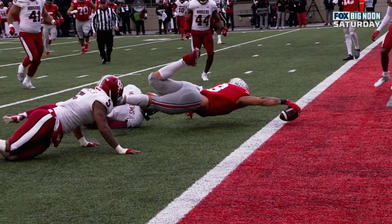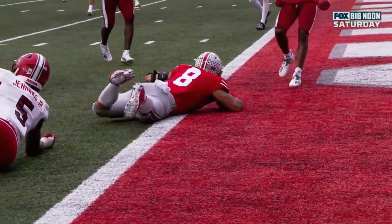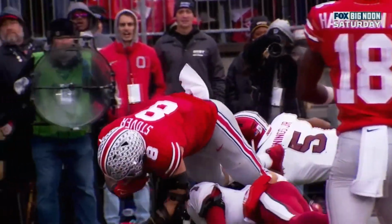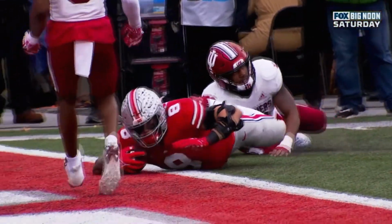How about Cade Stover making some big plays after he catches the football? We saw it there. He just got the ball around the 5-yard line. Looked like Indiana might have had some numbers, but he ran through about 2 guys.